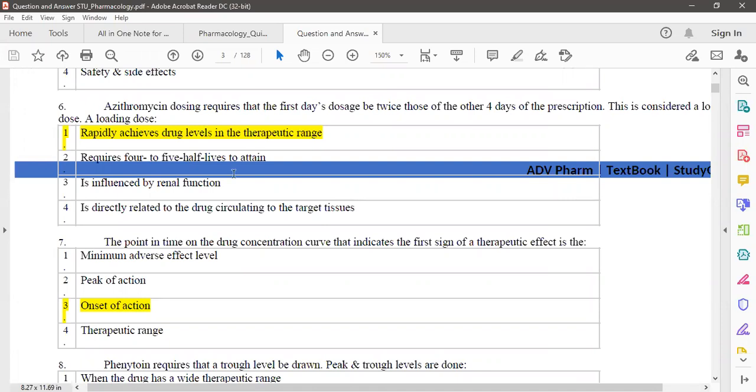Now, the point in time on the drug's concentration curve that indicates the first sign of therapeutic effect. So what is it? It is the onset of action. It is the point in time on the drug's concentration curve that indicates the first sign of therapeutic effect.